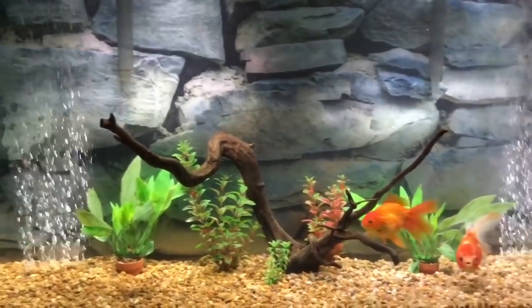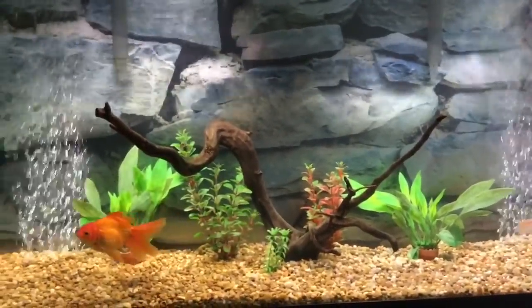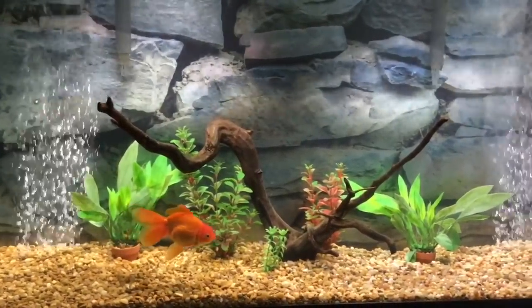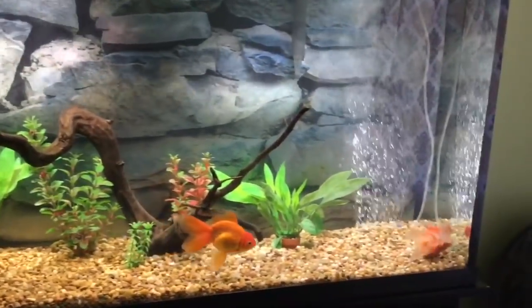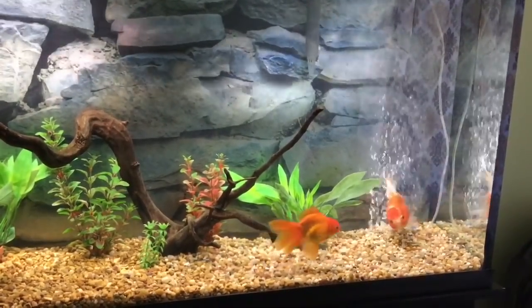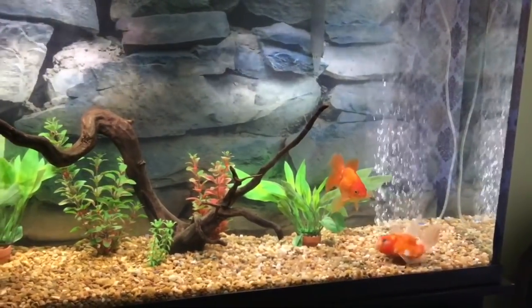I do enjoy having them at eye level so that I can actually see them now. That was kind of the problem with the 40 breeder, is they were on the lower rack and I just could never see them, and that's not fun because these two are absolutely beautiful. And at night this tank looks amazing, and I just love to sit in bed and watch these guys. They've done so good.